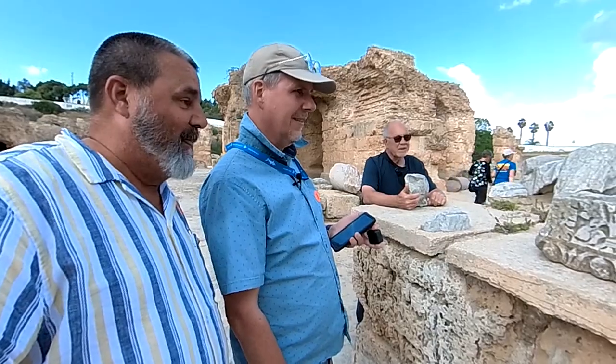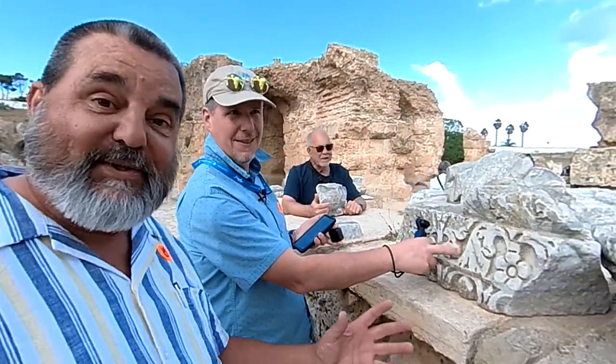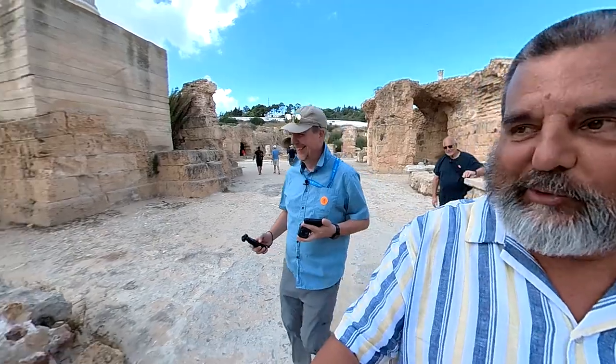They're amazing. These carvings are 2,000 years old and you can touch them. Yes, you can. Look at that. We think you can touch them. We'll find out shortly. Uh-oh. Don't touch the stones!